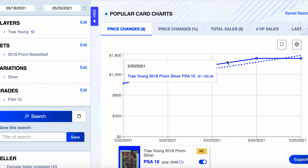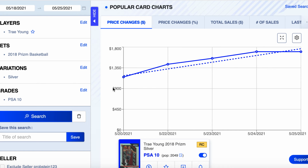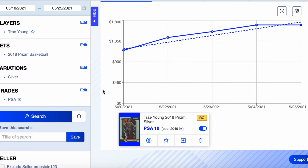They move on to the next round. I think Trey Young's cards go up. I just see a lot of potential in this one. I considered it a buy yesterday, with the caveat that if they don't move on, you're going to have to hold this card till the beginning of next season. But if there's a Trey Young rookie card to have, this is certainly one of them.